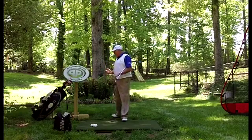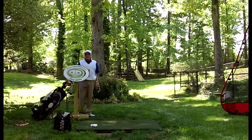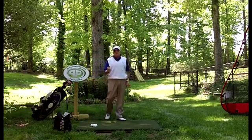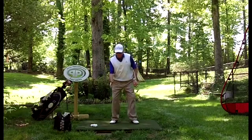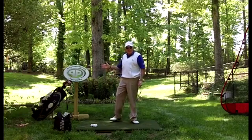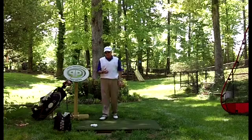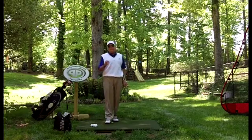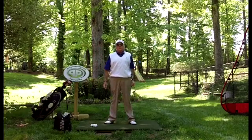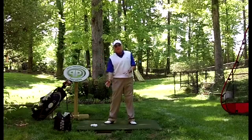So let's analyze what we want to talk about here. Tempo and timing are two different words. Timing is the proper sequential movement of the parts of the body. In your swing, the things have to go in a proper timing. In today's jargon, especially with kinesiology, they call it the kinematic chain, and things have to work in the right order to be able to stretch the muscles properly to create a golf swing.